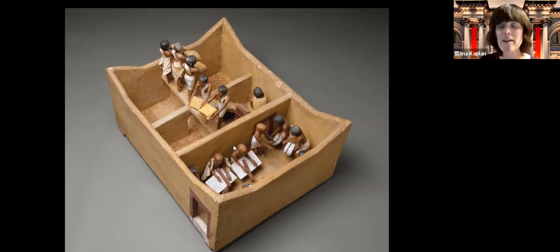Now, grain was very important in ancient Egypt, not just for the food that it made, but also it was a commodity. It was used as currency. And if we think about the brothers who came down to Egypt to buy grain, right, they brought their sacks of money and they were going to purchase grain from Egypt. So grain was so important in many ways.